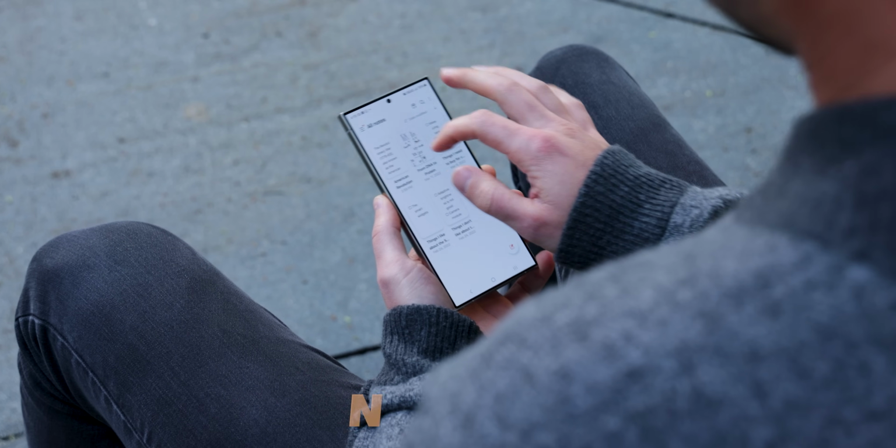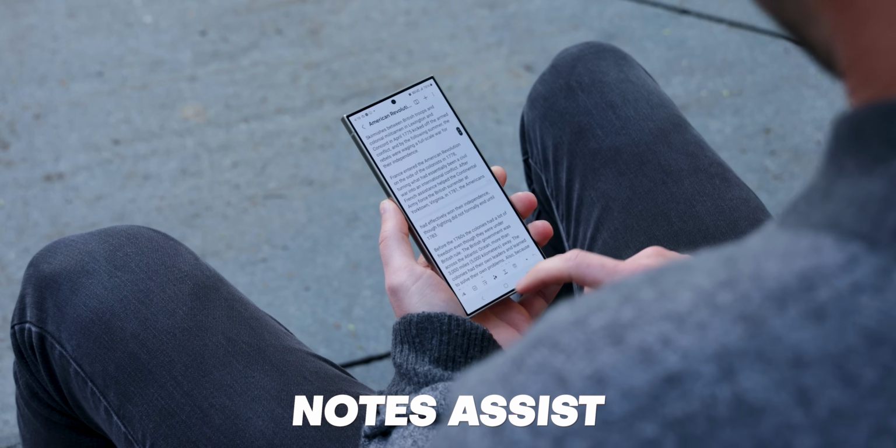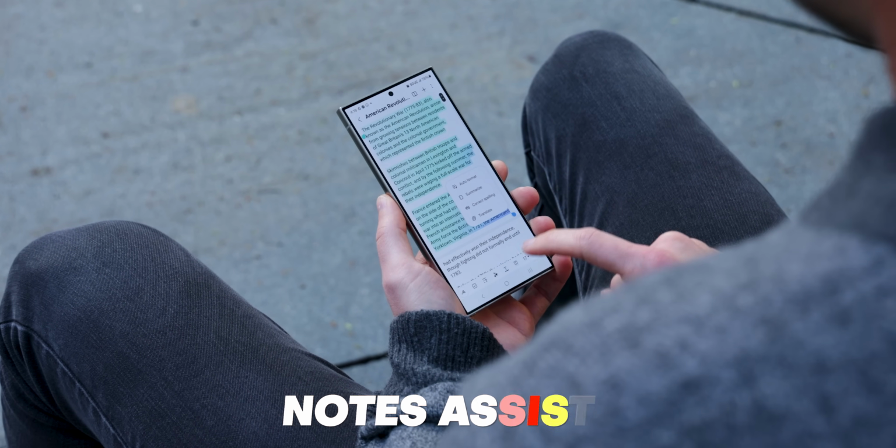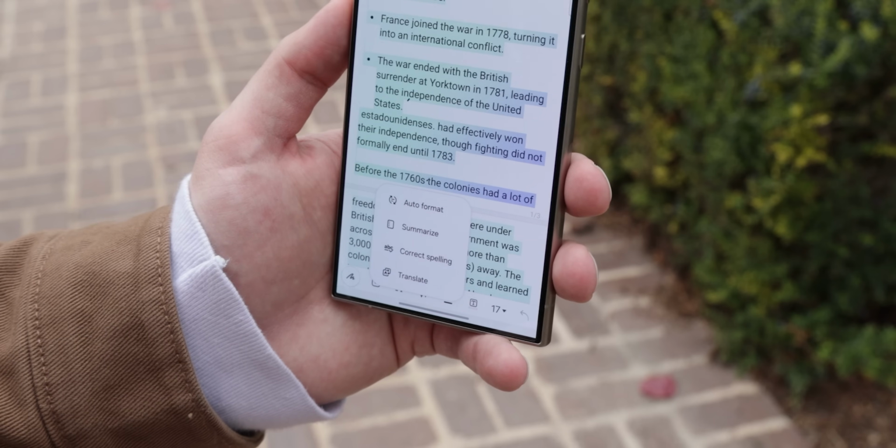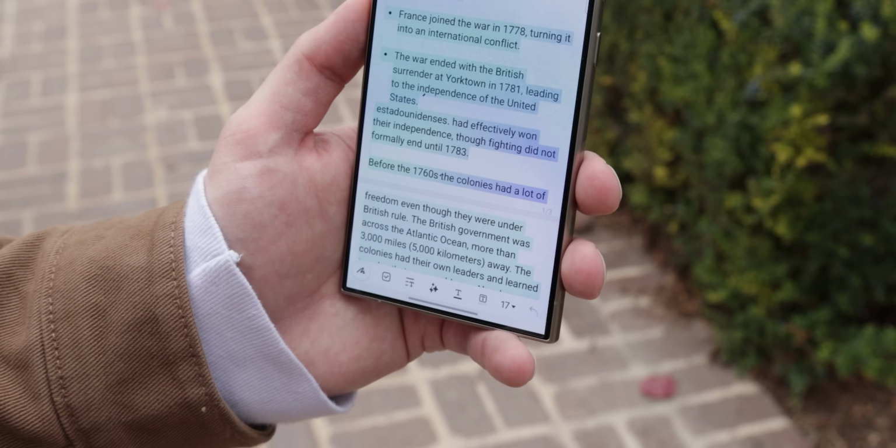Finally, there are also some other AI goodies sprinkled within some of Samsung's apps. For example, within the Notes app, they have Notes Assist, which lets you easily organize and improve your notes. It'll auto-format them, summarize them, translate, improve the grammar, generate covers, and more. And that's pretty much it for all the AI features found within the Galaxy S24 Ultra.